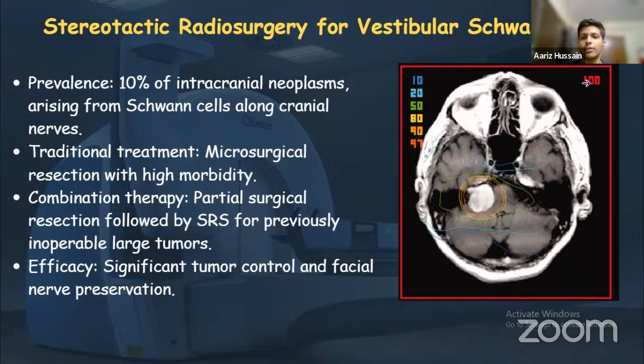Transsphenoidal nasal approach. Yes, we can say that we are using a transsphenoidal nasal approach to approach the pituitary tumor.